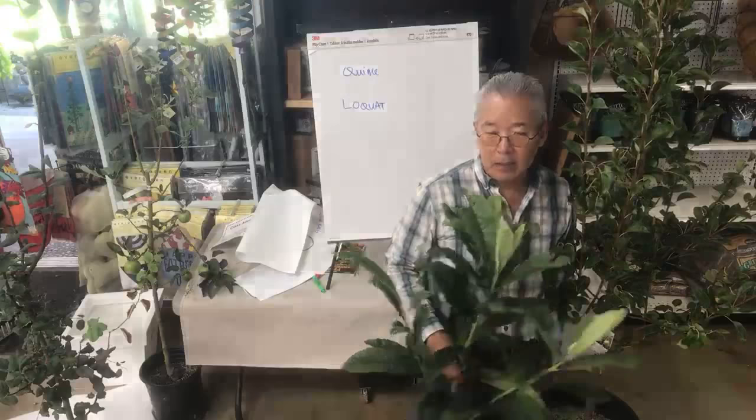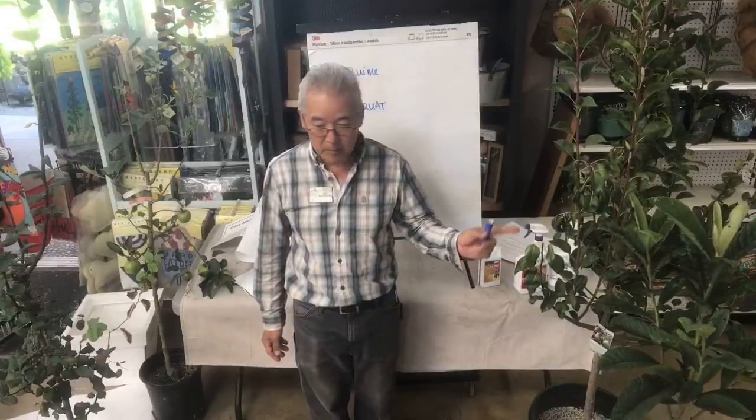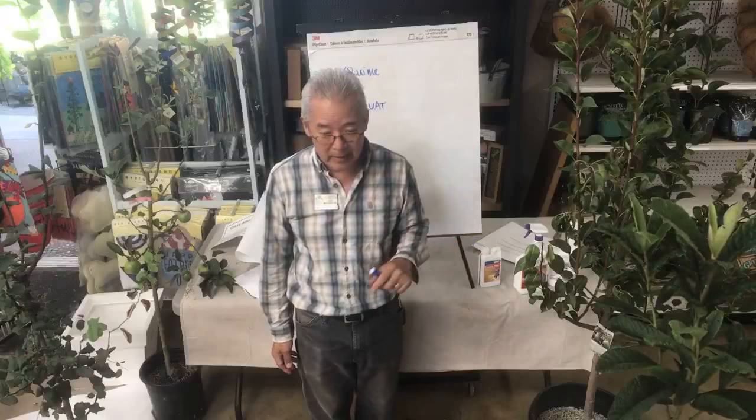No, kumquat's citrus. So this is closest relative to pear. Subject to the same fire blight as pears are.